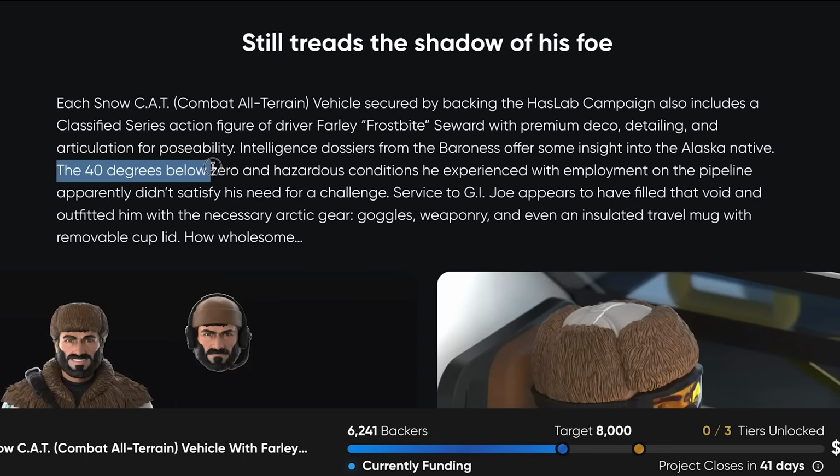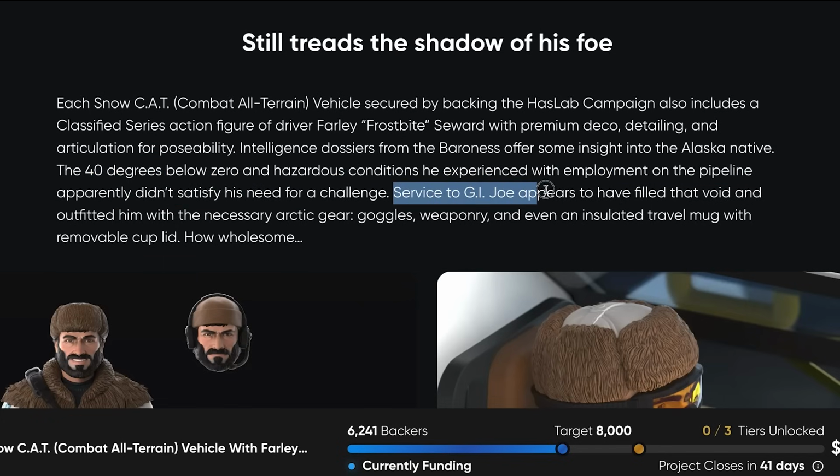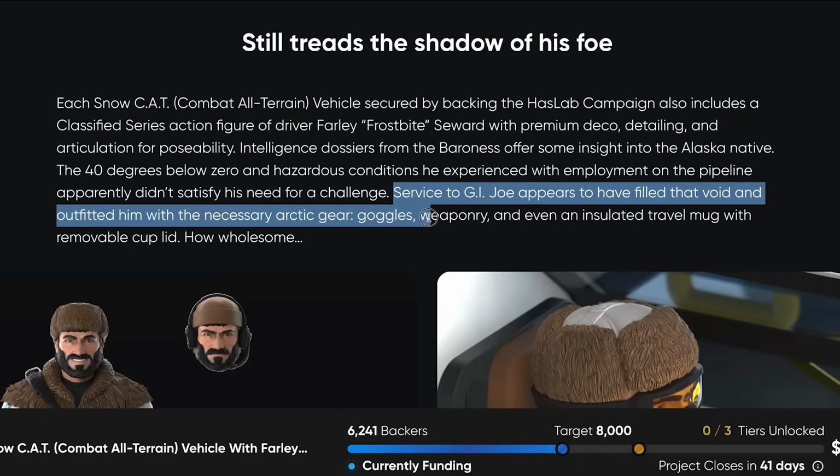The 40 degree below zero and hazardous conditions he experienced with employment on the pipeline apparently didn't satisfy his need for challenge. Service to G.I. Joe appears to have filled that void and outfitted him with the necessary Arctic gear, goggles, weaponry, and even an insulated travel mug with removable cup lid.